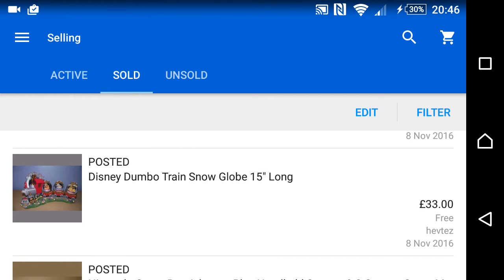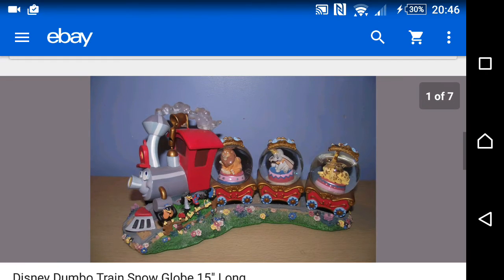Disney Dumbo Snow Globe. I paid about £10 for this in a job lot. I bought 3 of them for £20. I kept one of them for ourselves. It wasn't all different ones. But when I got home and went to list it, I found out it was actually broken. If I load it up, I'll show you the bit which is broken, which is really annoying. I knew it had a little bit of damage, but I didn't realise it had this bit of damage.